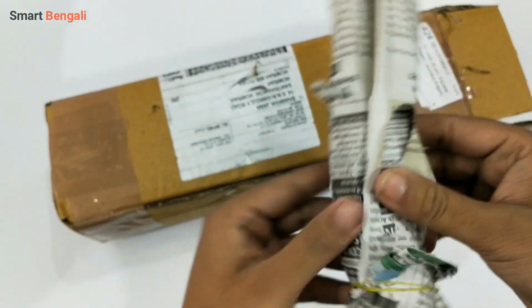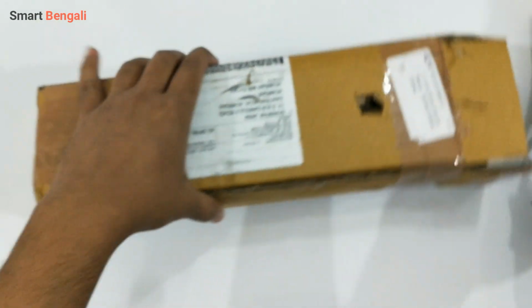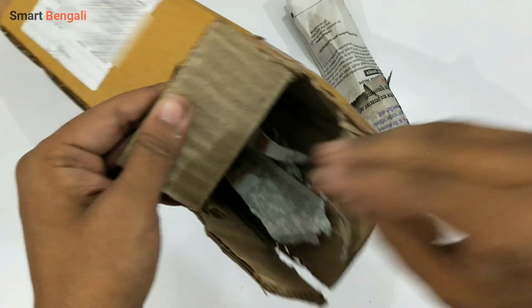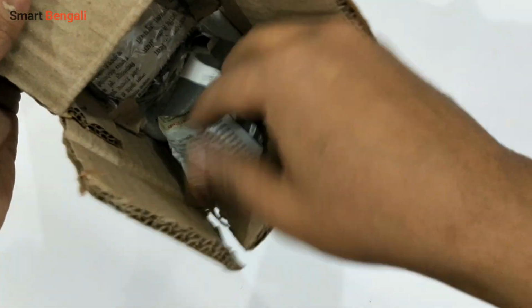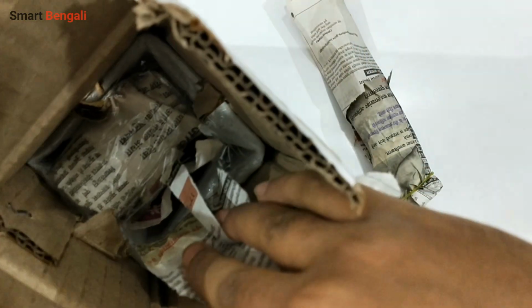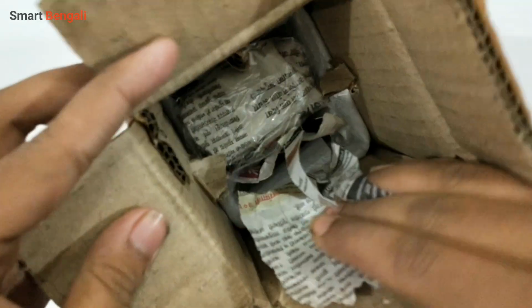I think this is the plant. Let me put it aside. I'll come back to that later. Let's see what else is given inside the box. I can see a square shaped item wrapped with thermocol wrappings. Probably this will be our pot. Let me pull it out.